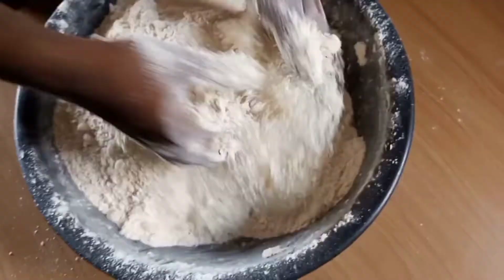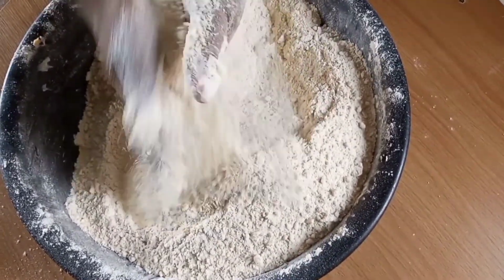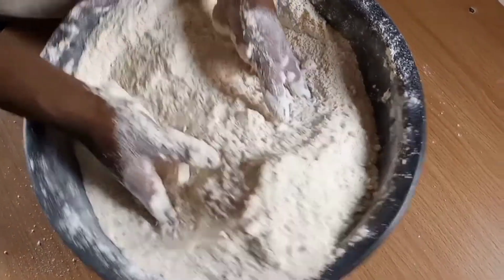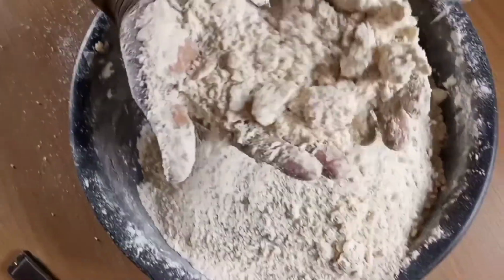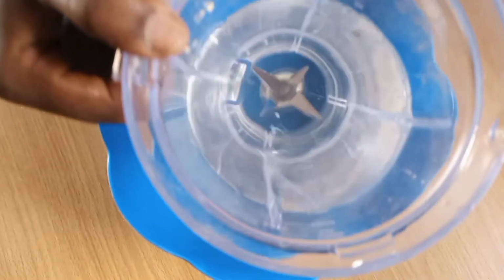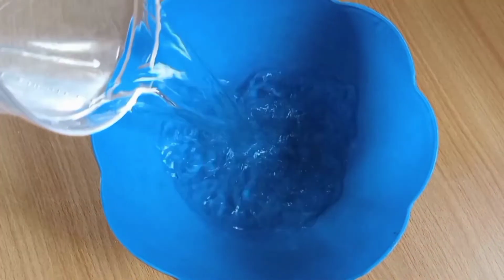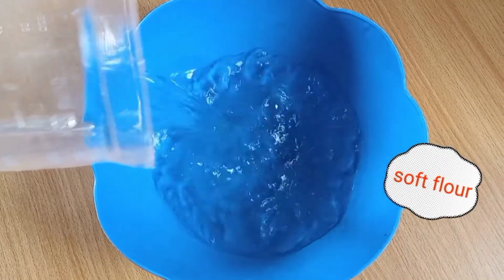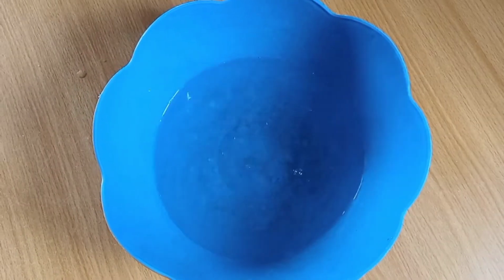Once you are done adding all the necessary dry ingredients, go ahead and mix until they combine properly and form something like bread crumbs. Just like this, and set aside. To another bowl, you'll be adding some water, about 1300 to 1500 ml. There is some variation depending on the type of flour you are using. I am using a soft flour and it goes with 1500 ml of water in summation.